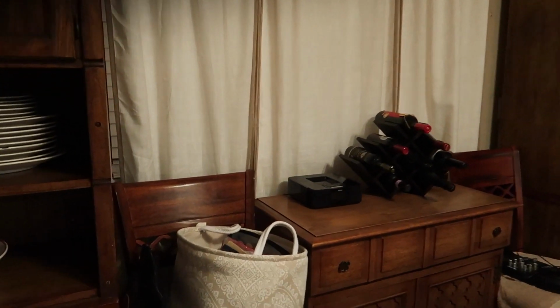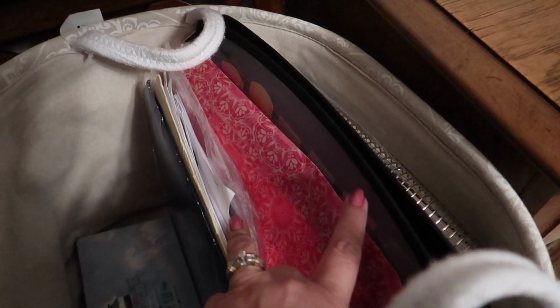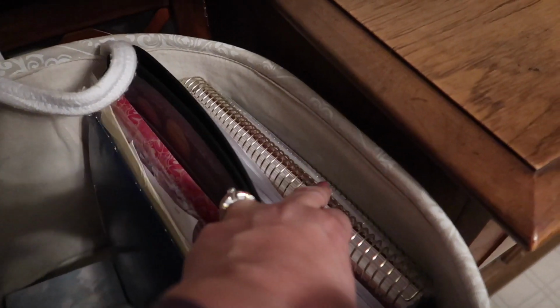So going back to my office in this tote here, I love this tote. Again, it's from Home Goods. I just love this thing. So these are some of the items I'm gonna keep in my tote just so that I remain focused and know what's my priority coming this week or next week to work on. And I keep some of my planners and stuff like that.